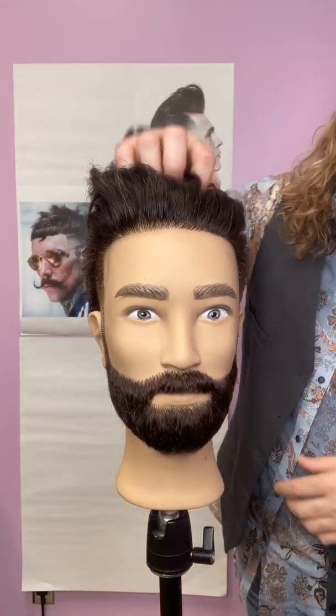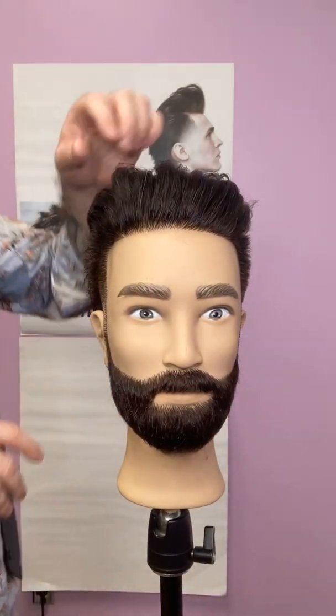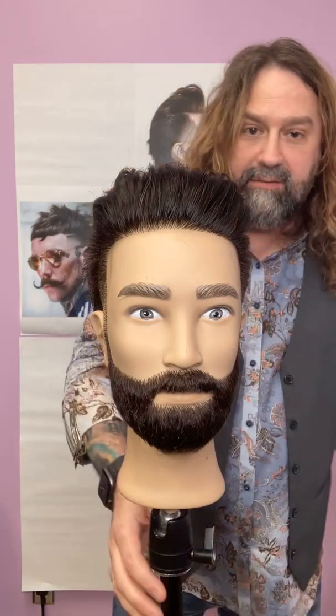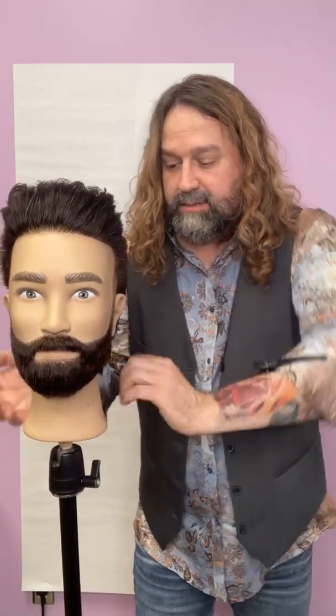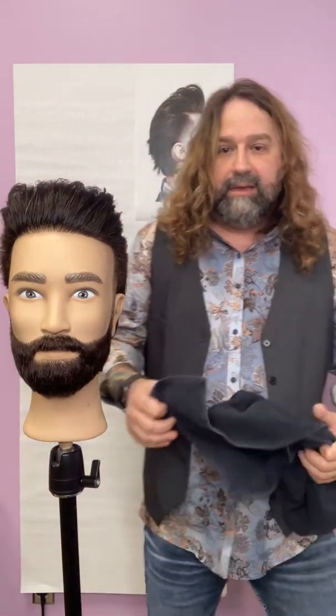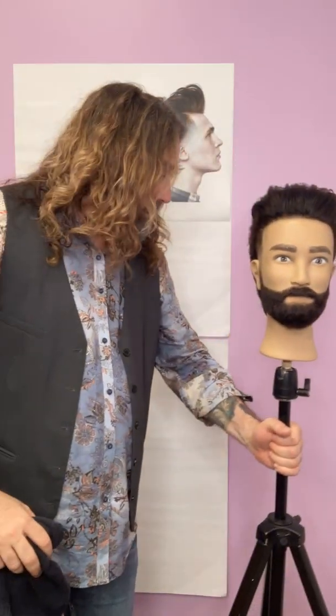Now, one of the things I'll say about this haircut is, obviously, if you're going to wear this haircut, it is going to have to be blown dry. So that's a conversation that you will need to have with your client before we start down that road. Does he blow dry his hair? Is he willing to blow dry his hair? And does he know how to achieve this result if he is? Those are conversations that are definitely needed and most certainly advised.